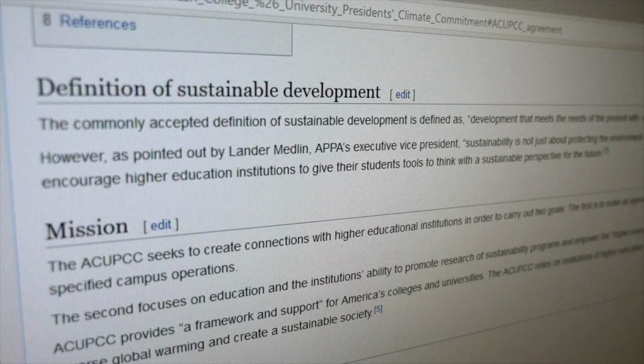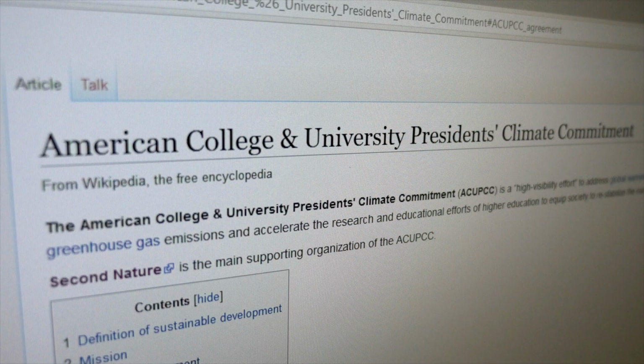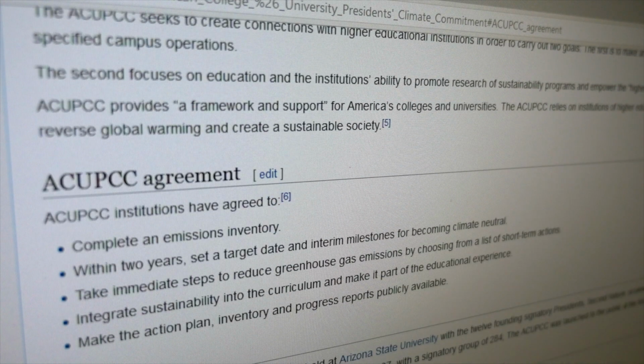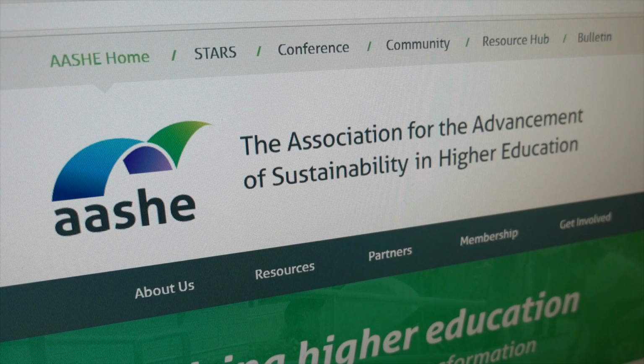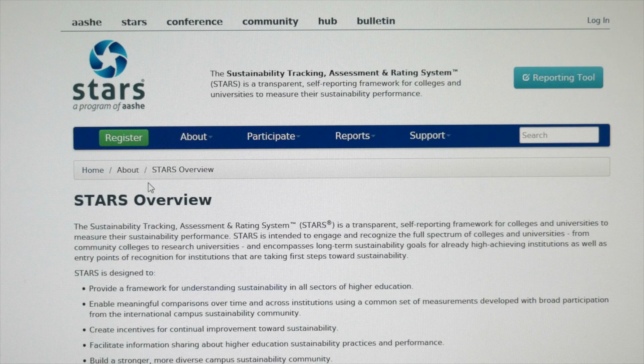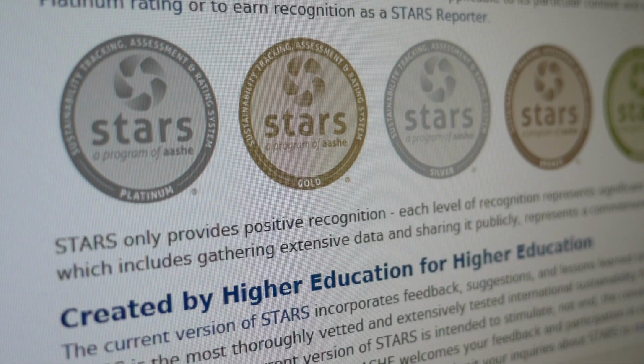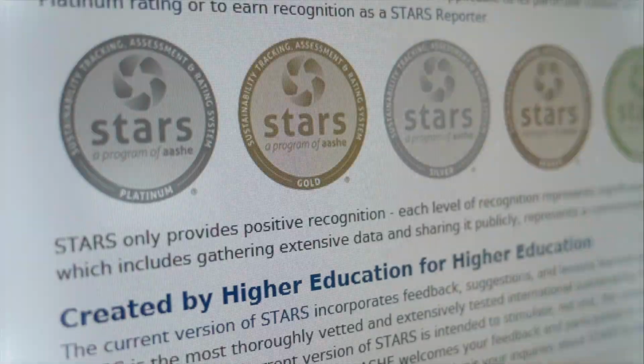sustainability goals. In 2007, Shoreline Community College signed the American College and University President's Climate Commitment toward the aim of reaching carbon neutrality. We're also members of AASHE, the Association for the Advancement of Sustainability in Higher Education, comprised of more than 900 members in 20 countries. To help us measure our progress, we participate in their STARS program. This provides a framework for colleges and universities like ours to document, measure, and report their sustainability performance.